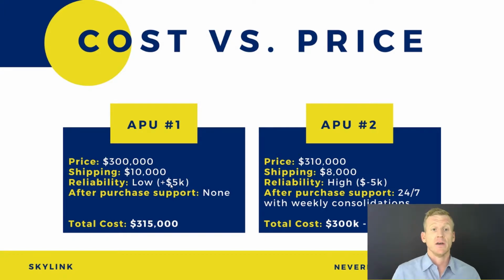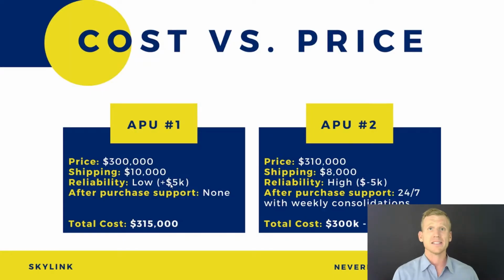It happens. And then really think about after purchase support. How much service do you get after purchase? Once it ships, are they there for you, or is it just a one and done order? There's no financial metric there, but you could add anywhere from $5,000, $10,000, $15,000, because if you got the support after purchase, including material, it could save you a lot of time and money. So let's say the total cost for APU number 1, again right here, is $315,000. Makes sense for a purchase.